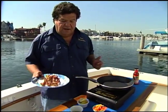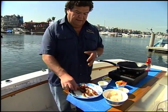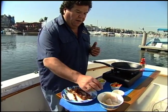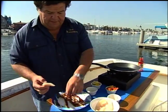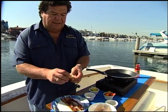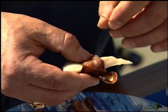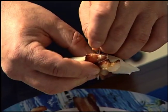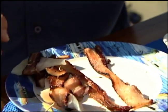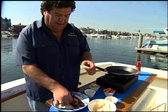So what we do is start off with the bacon. And this bacon's been cooked a little bit already. You can see it already has some color to it. And all we're gonna do is take pieces of the halibut, wrap it in the bacon. And if you have a long piece like this, you can pull it in half a little bit. But we're just gonna wrap it, go all the way around it, and then just take a toothpick. That's it. So we get a bunch of pieces, got some nice halibut here.